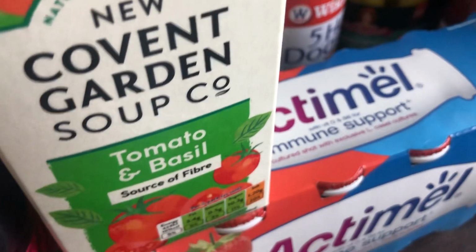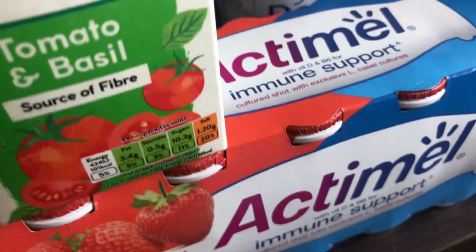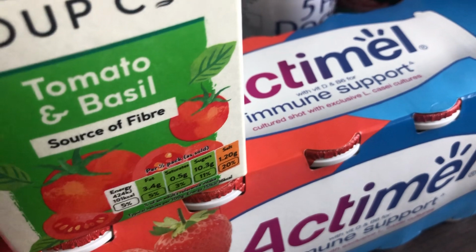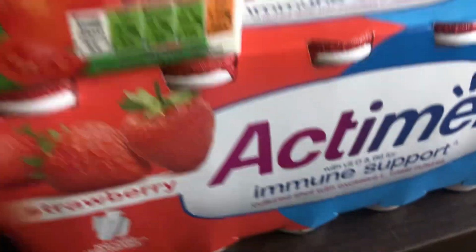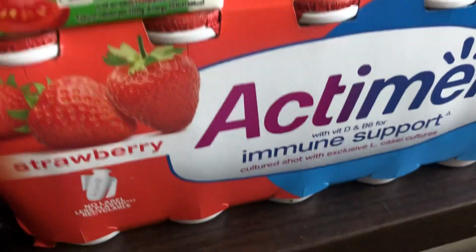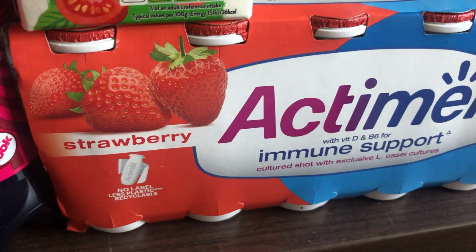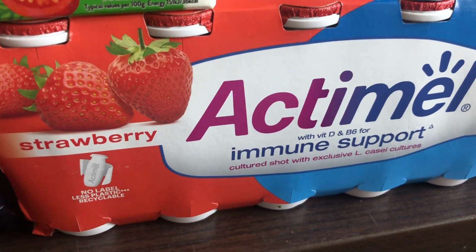I got a Covent Garden tomato and basil soup because it was on offer, and I thought I might have it one day, like over 2 days as part of a lunch or something. I mean, it's got the 1st of May on it, so it doesn't matter if I don't have it for a couple of weeks. I've run out of my Actimel, so I've basically replaced them because they're still on offer.